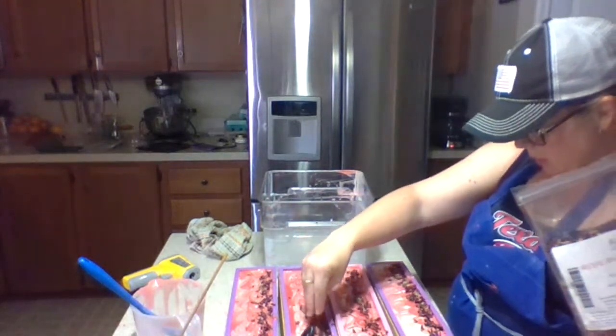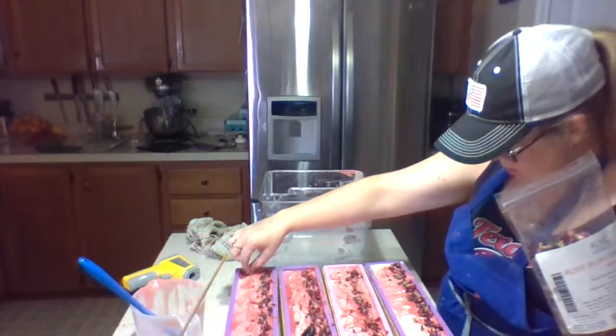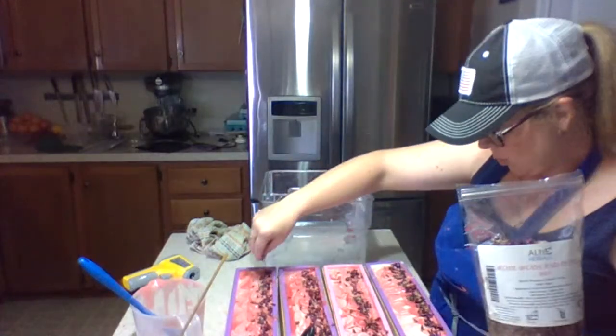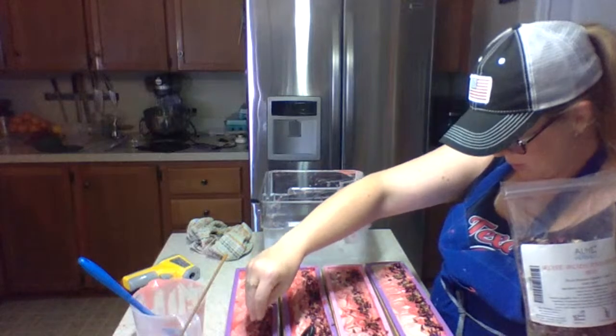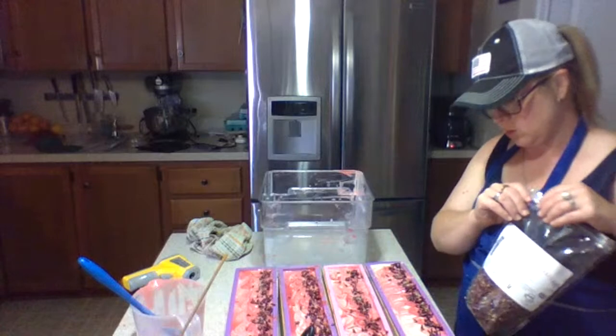Whole rose buds would be beautiful. That would be a great addition. But they're a little, you know, more expensive. So it just depends on your budget and the aesthetics and how you want your soaps to look.